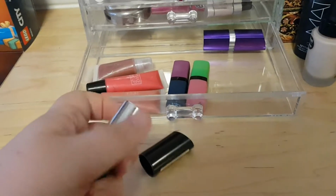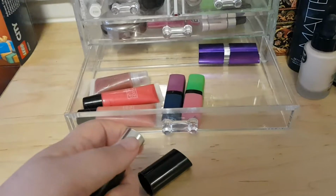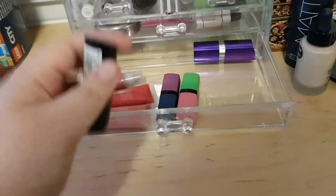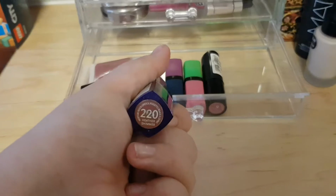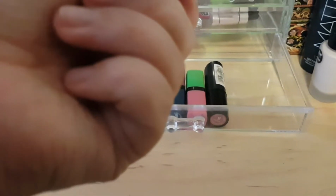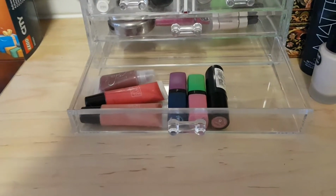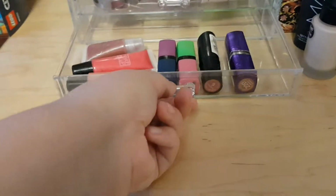It was my go-to lipstick for quite a while, as you can see. It's just a very nice nude, but it brings a little bit of colour at the same time. Finding a nude is very difficult for me because I'm so pale. And then I also have this brownie kind of lipstick in the shade Heather Shimmer. And I feel like this is a Revlon lipstick, but I'm not sure. And that's everything in my acrylic organiser.